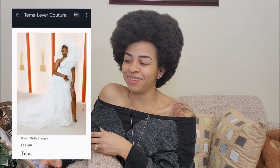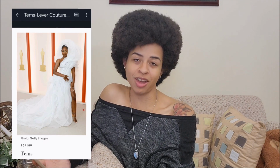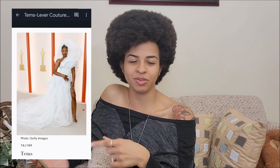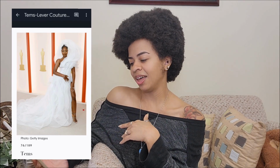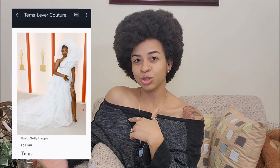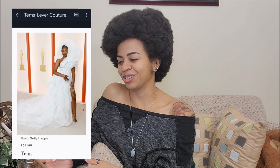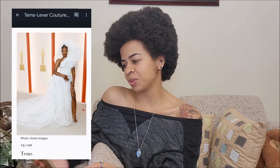And Thames in Lever Couture and Swarovski. So pretty. Another air elemental look, like I was talking about. I don't remember for the other person. It's really pretty. I could have maybe done with a different shoe, but it's fine. There's nothing wrong with this shoe. I think she has a bun in her hair. I wish it was a pony, but it's just nitpicking stuff.